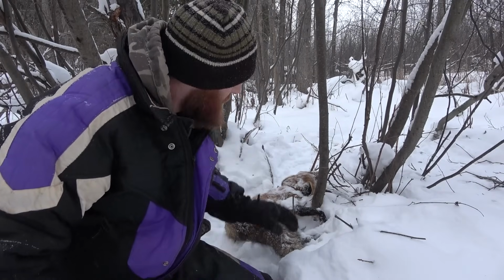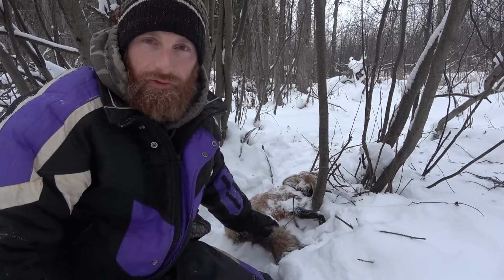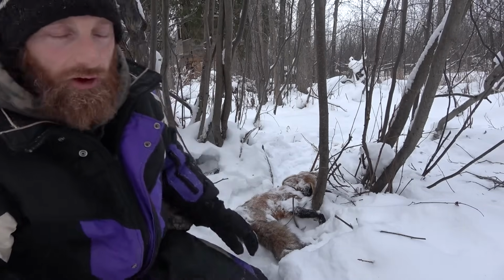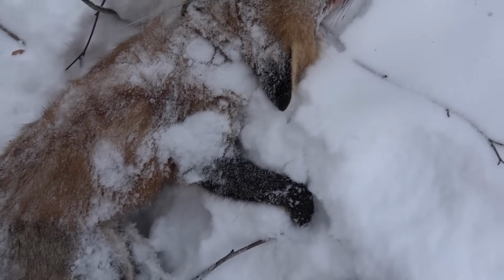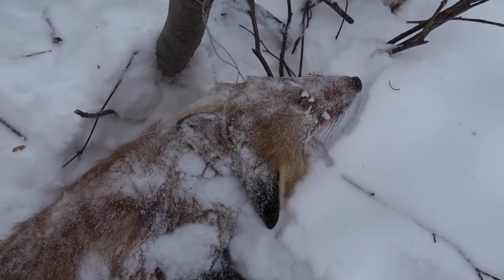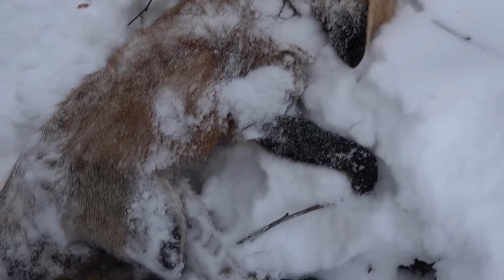Alright guys, first set, and I wasn't expecting this. I got myself a bycatch. I got myself a fox. A red fox, you can see by the tail. Fairly common around here, not as common as a snowshoe hare. So the question is, what am I gonna do with a red fox? I was not expecting that.